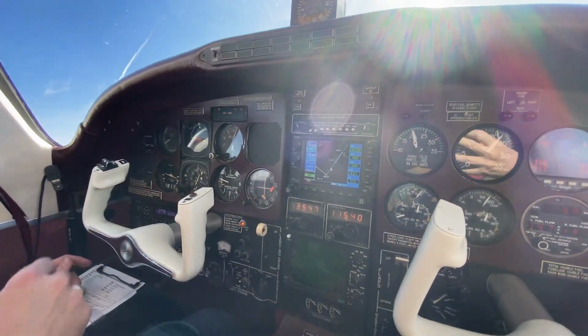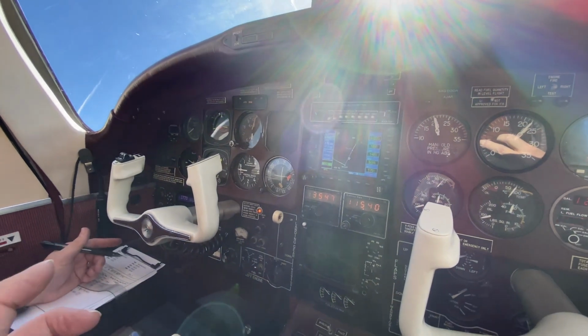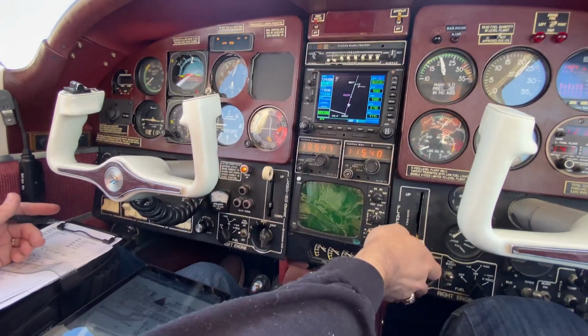Because we're almost on there. That'll go. All right, so that's good. It's now coupled. I think the heading and approach didn't get hit at the same time. Yeah. All right, slow yourself down with flaps. Go to flaps 20. Coming down. We're below 174. Coming down.